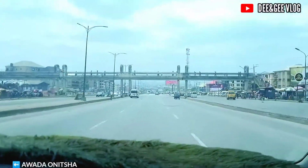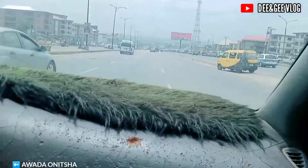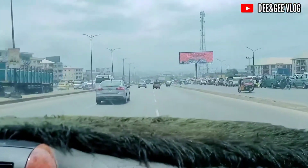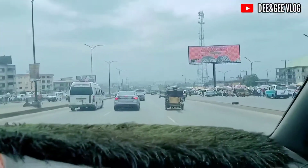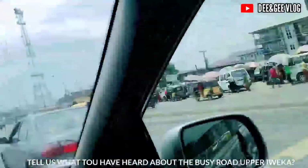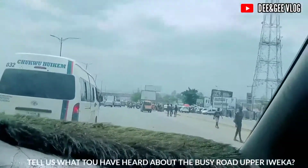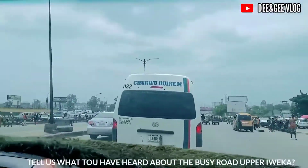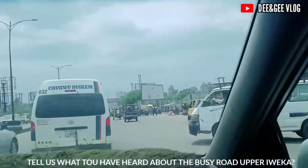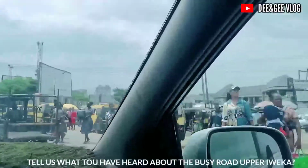At the left, you can find the Awada Onitsha, and then at the right, you can see MCC bus stop. Driving down to Opiweka, what have you heard about the busy road, Opiweka? I know you have heard strange things about the busy road, and almost all are true. If you are new to Onitsha, you have to be careful with your belongings when you arrive at Opiweka, or else the real owners will take care of them for you.